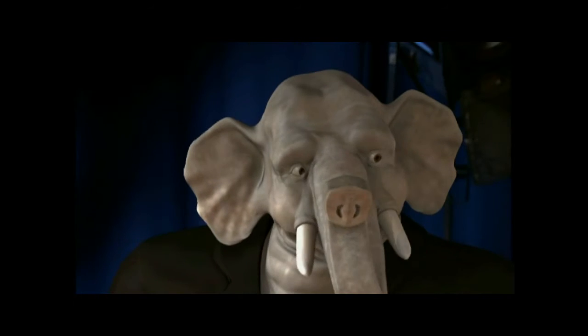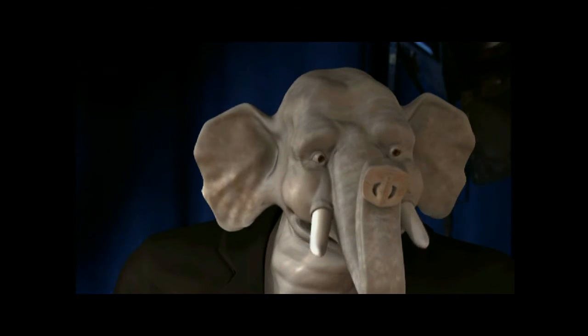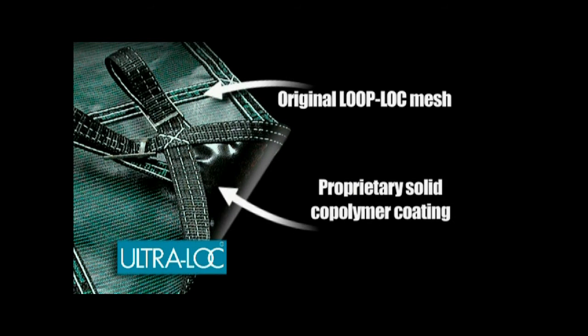But according to a recent poll, many pool owners prefer a solid cover. What can Loop-Loc do for them? Solid cover, you say? Well, Loop-Loc happens to make the ultimate quality solid safety cover, Ultralock. Check this out. In a patented process, Loop-Loc took its lightweight but incredibly strong mesh and added the proprietary solid copolymer coating.